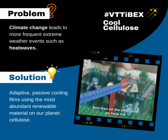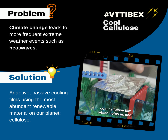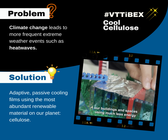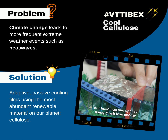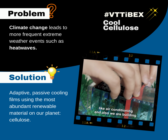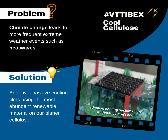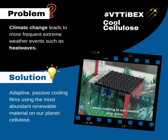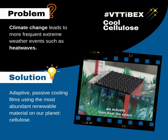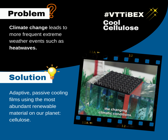And then on the other side we have the cool cellulose film, which helps us cool our buildings and spaces using much less energy as compared to conventional sources like air conditioning. And also we are building adaptive cooling systems here so that they don't cool when cooling is not needed anymore. For example, in winter we actually heat the space using the same material, and it adapts automatically to the changing climatic conditions.